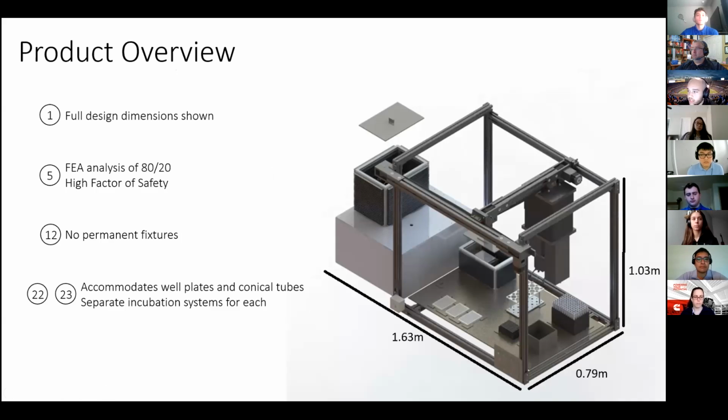So shown on the screen is a final render of our design, as well as its overall dimensions. As you can see, it has an overall height of just over 1 meter. So this device is fully accessible to anyone within 2 standard deviations of the average height for men and women. So a little bit about our design. It consists of a liquid handling system with 3 axes of motion. This subsystem consists of a pneumatic gripper, an automatic pipetting system, and an 80/20 aluminum support frame.